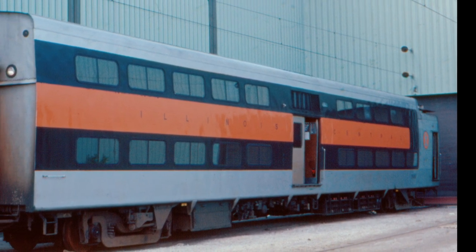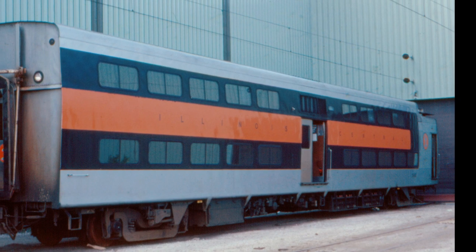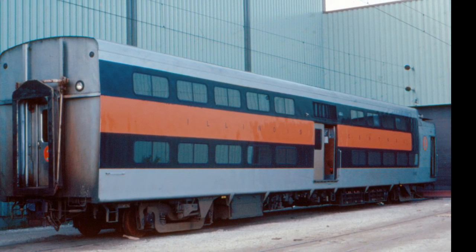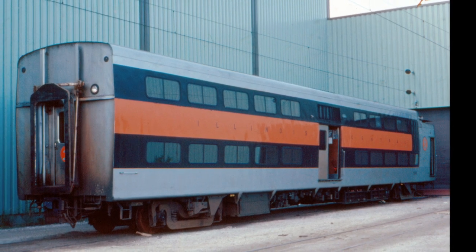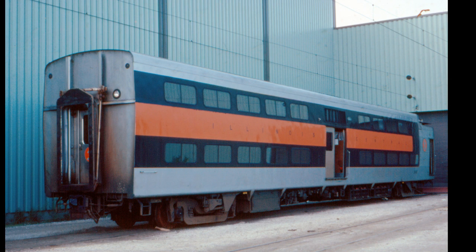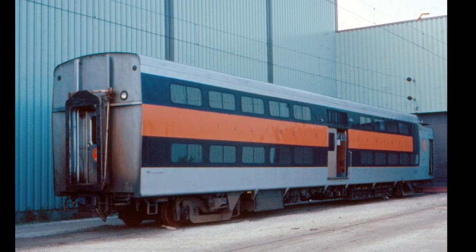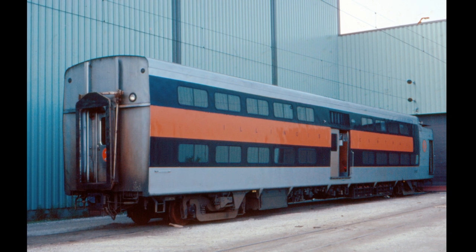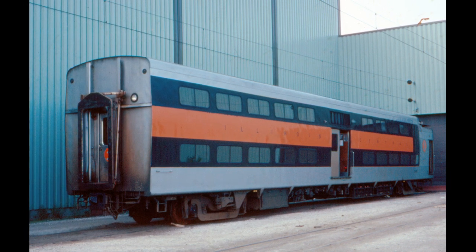Another interesting feature was a somewhat wider car body as compared to the previous Pullman-built cars. When viewed from the ends, the Highliners displayed a slightly pushed-out appearance at the window belt. This allowed for greater width in the seating area while maintaining original width at the lower side sills to accommodate existing platforms along the line.